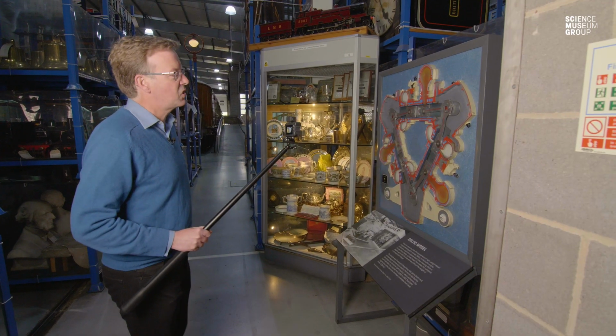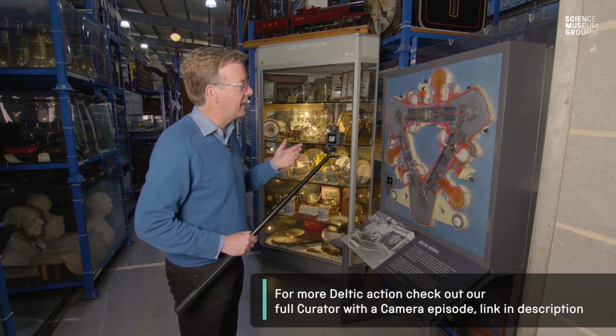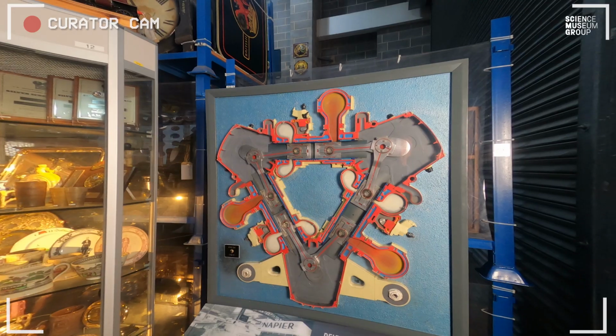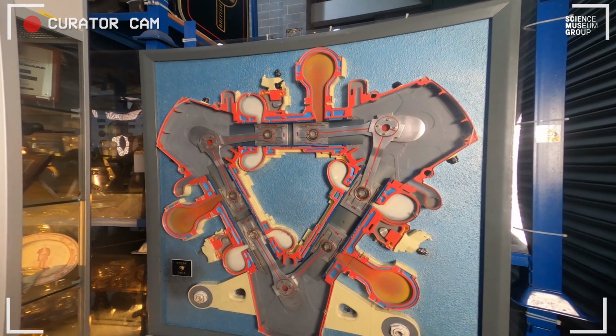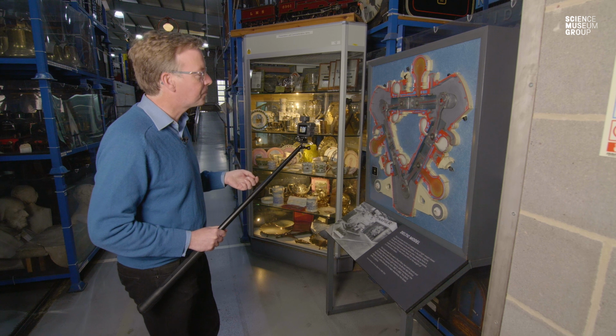Here's the Deltic secrets. This is far better in many ways than actually going inside the loco, because we've got a slice through the power unit of why the Deltic is so special and why it's able to revolutionize rail travel in a way that the diesel locos that had been built in the late 50s couldn't.